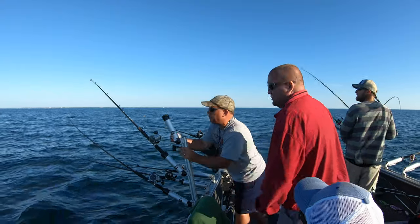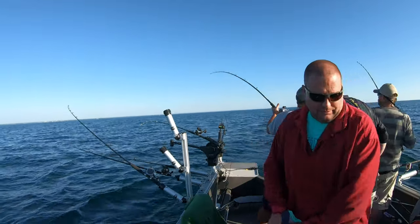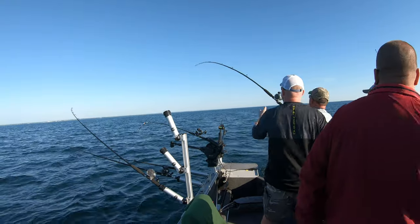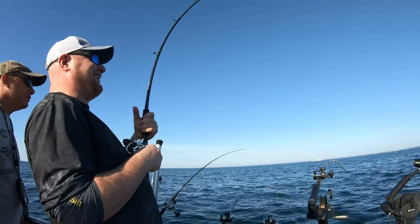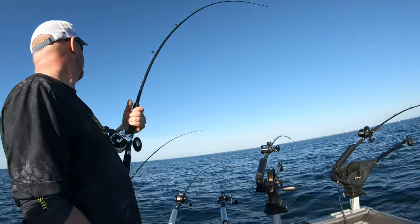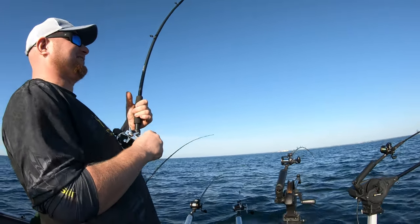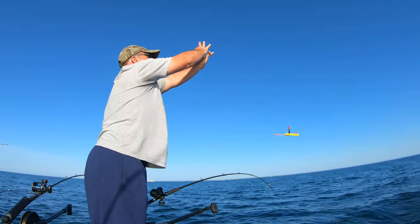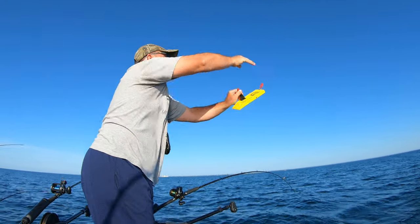Fish on, baby! Mikey, go. We're hooked up. Nice fish. Look at him go. If he pulls, don't reel. The guy at the board here. All right, here you go.